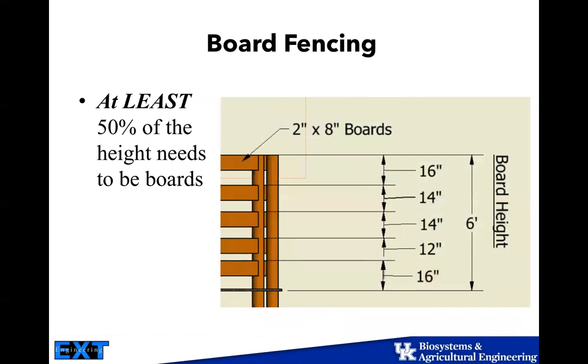Looking at board fencing, this is another area where there can be some issues for farmers. At least 50% of the total height needs to be boards. This is according to the Midwest Plan Service. Within your working facility, a 6 foot tall fence is going to need at least 5 2x8 boards. So that's something to keep in mind for producers who are doing it themselves, that it needs to have that resilience and strength.